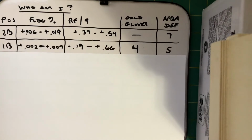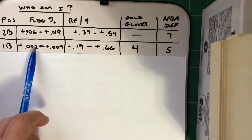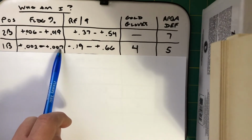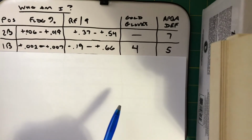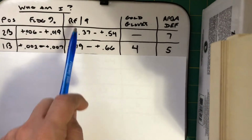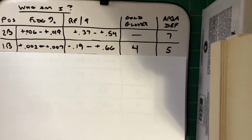Here's player number 2. He is a first baseman. In his worst year in the 5, for fielding percentage, he was 0.02% better than league average. In his best year, he was 0.07% better than league average in this 5-year span. So he's pretty much right on league average for fielding percentage. Little bit better, but pretty much league average. For range in the 5 years, in his worst year, he was 0.19 worse than league average for fielding chances. In his best year in the 5, he was 0.66 of a chance better than league average. He earned 4 gold gloves, and he got a rating of 5 from APBA for the Hall of Fame set. Who's he? Well, you're going to have to wait a minute and think about that one.